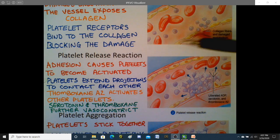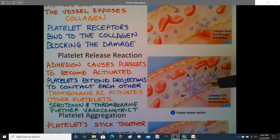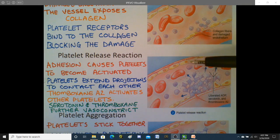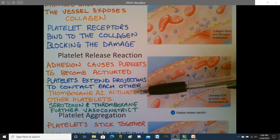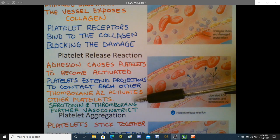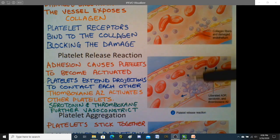All right. Another thing that happens during platelet release reaction is the platelets release a protein called thromboxane A2. And thromboxane A2 is going to send a signal through cytokines to activate other platelets. So other platelets can come to this area, start being activated themselves. We can get more and more holding hands. Serotonin can also be released, and serotonin along with thromboxane can further vasoconstrict that blood vessel. All right.